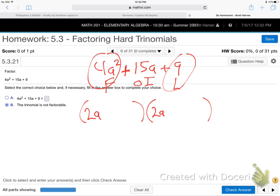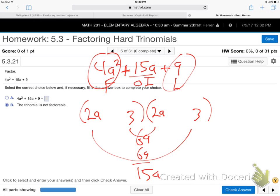What makes 9? 3 times 3, right? And then the 2 inner, the 2 outer for the middle, that'd be 6A. Do they make 15A in the middle? No way. 6 and 6 don't do that. Well, I can't switch the order. They're both 3s. That won't matter. So I could do a 9 and a 1. That's not going to work either. If you do 9 and 1, that's 18A and 2A. They're not going to make 15A either. So the problem is back.